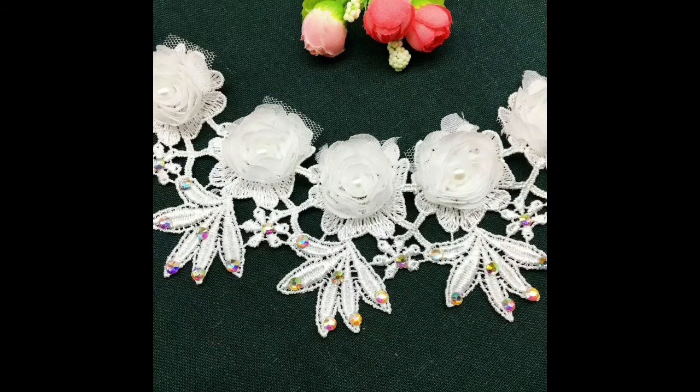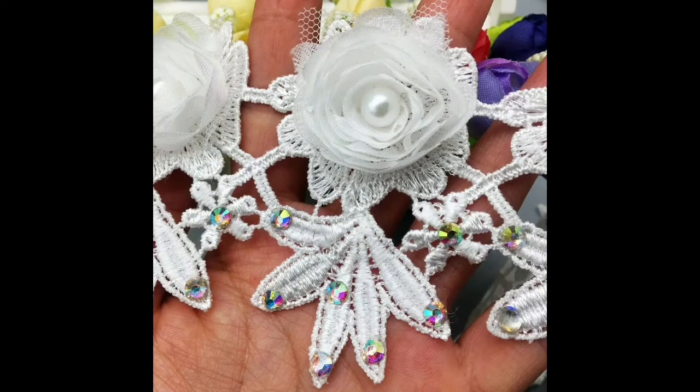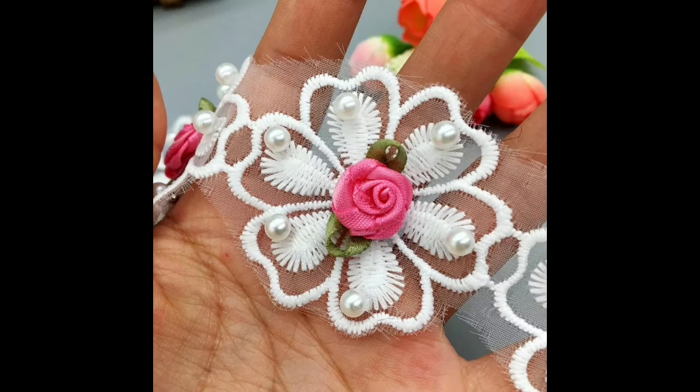Then we have 20 pearl rose flowers, £2.77, and they are 4.5 centimetres by 7.7 centimetres. So as you can see, they are a super lovely size. Oh no, sorry, 10 pieces of vintage rose trim, £1.37. The other one was the last one. So 10 pieces, vintage rose trim for £1.37.